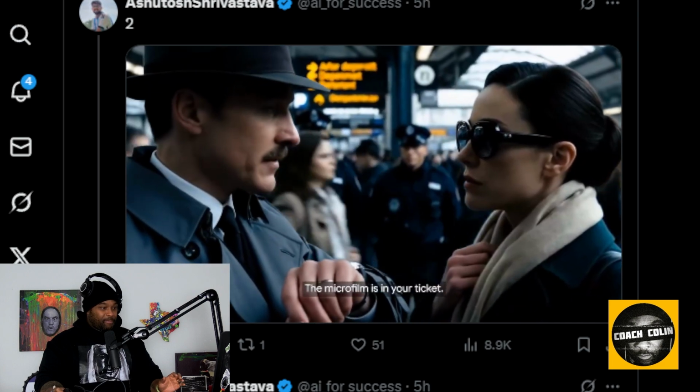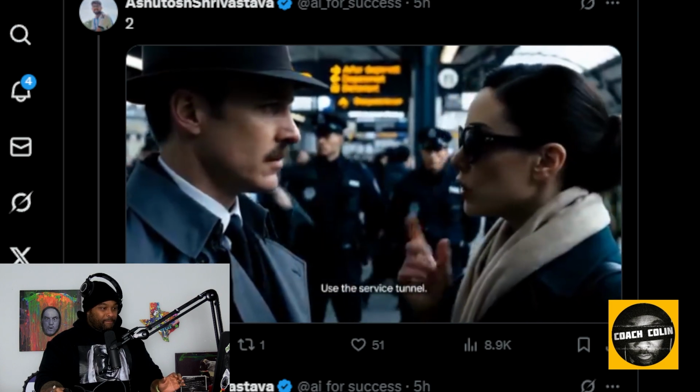The microfilm is in your ticket. They're watching the north exit. Use the service tunnel.